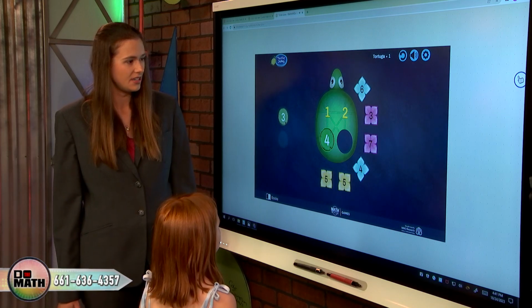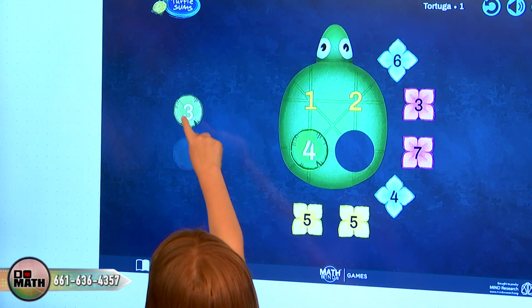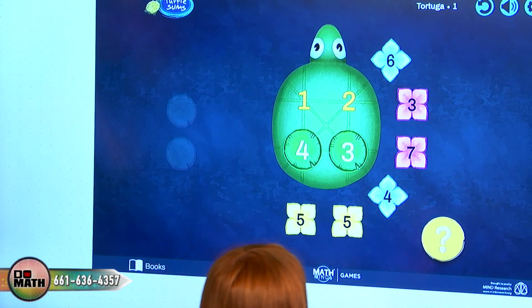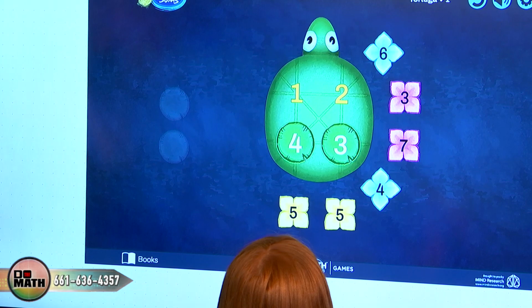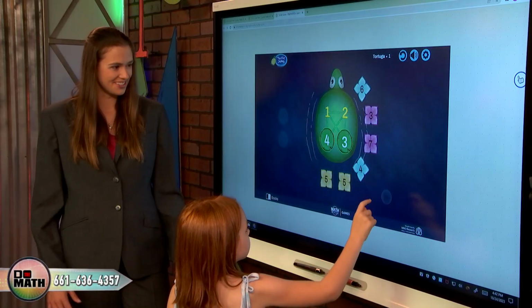Nice. All right, and now we need to see what could we add to 2 that equals 5? 3. All right, let's see if Low Shoe the turtle is happy. Let's hit that question mark. Huzzah, nice job. Let's go on to the next puzzle.